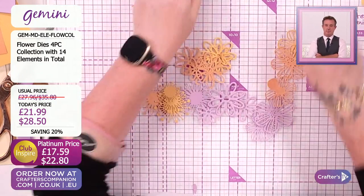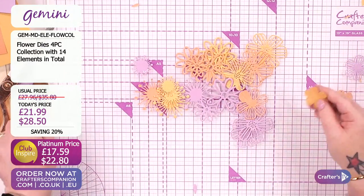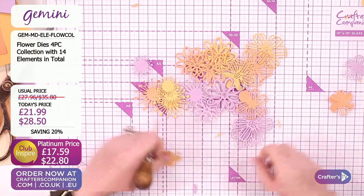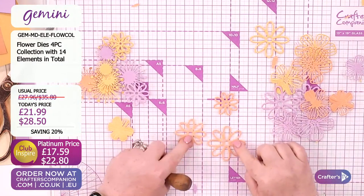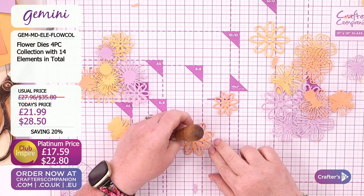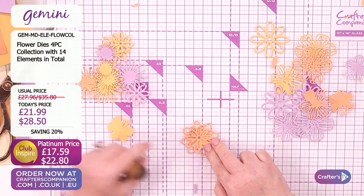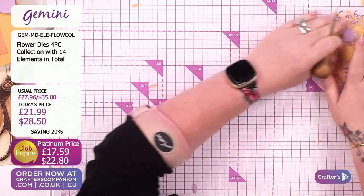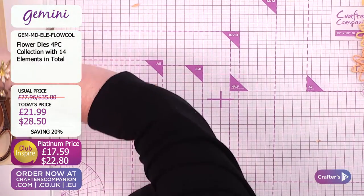Right, so I've got lots of flowers cut out, and this bit is entirely up to you. You can mat and layer all your layers up. If I bring this one in, you can see I've got the three different sizes, so we can be popping them on individually. You can do them as two layers, or you can do them as three. It's entirely up to you how you want to build this next bit up, but I'm just going to pop those all to the side for now, because I do have a piece of acetate somewhere.